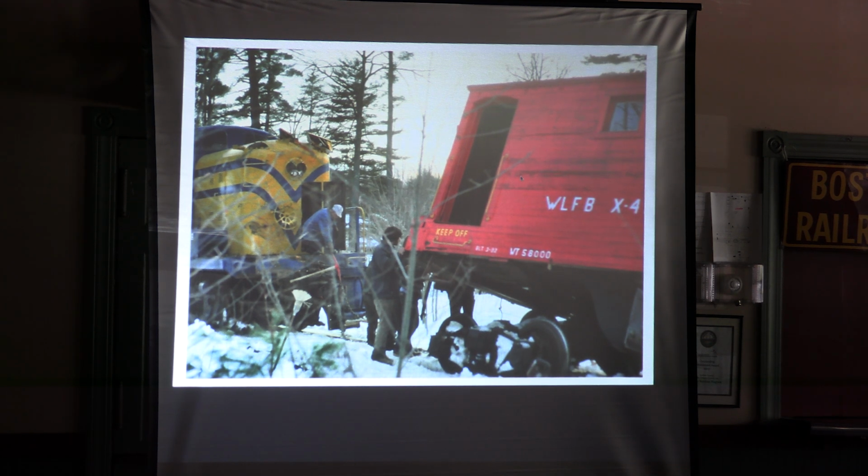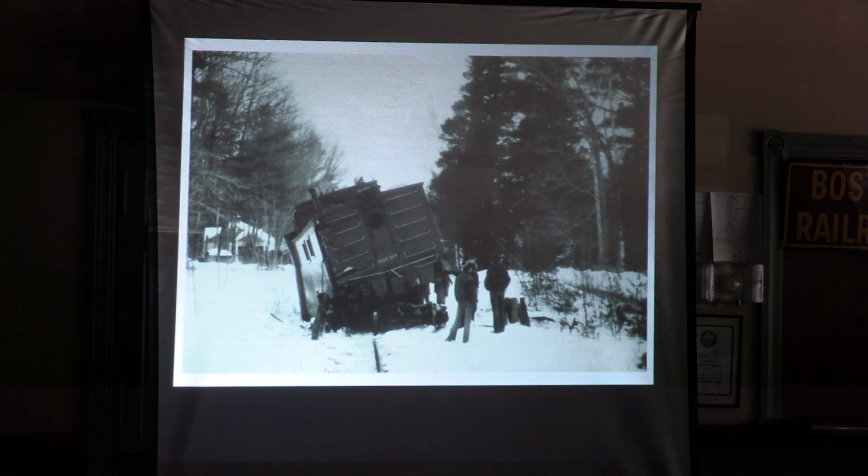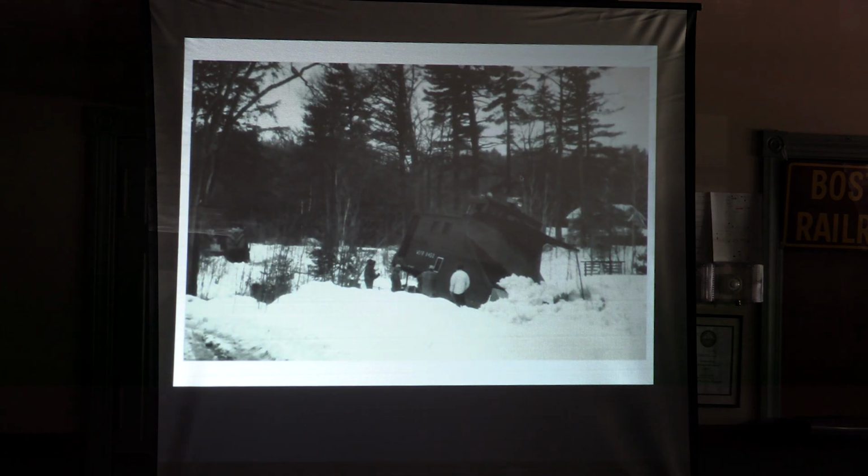And just remember, this is what it looked like after a little altercation with ice. Now this is what it looked like. I think this is an Alan Thomas photo. It's kind of heading over the bank. And that's what it looks like. It took care of that corner of the plow, and it also did quite a bit of damage to the end of the locomotive. It knocked out headlights and took care of a bunch of other appurtenances.